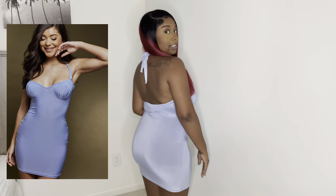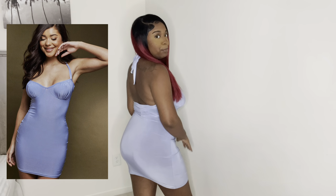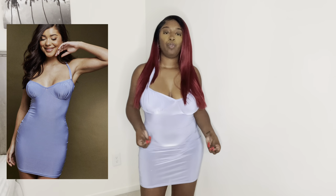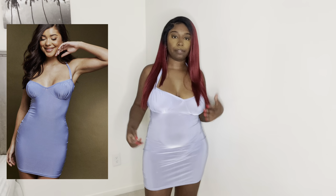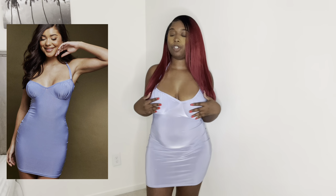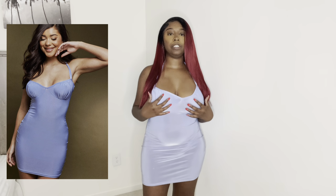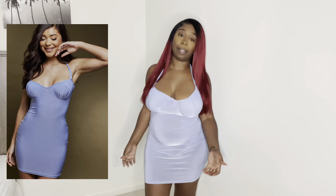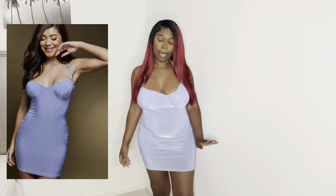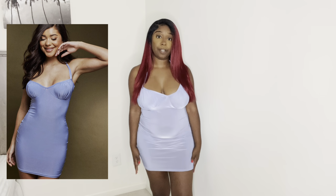The back is a halter. Please, it's something about this periwinkle color that really is speaking to me very loudly. And I really like the seashell effect on the boob area. What I do wish is that they had another layer, because I'm not sure if on camera my areolas are peeping through or not, because I don't have my glasses on. And y'all know your girl is blind, okay? Very blind. Again, it comes right here in comparison to my fingertips.